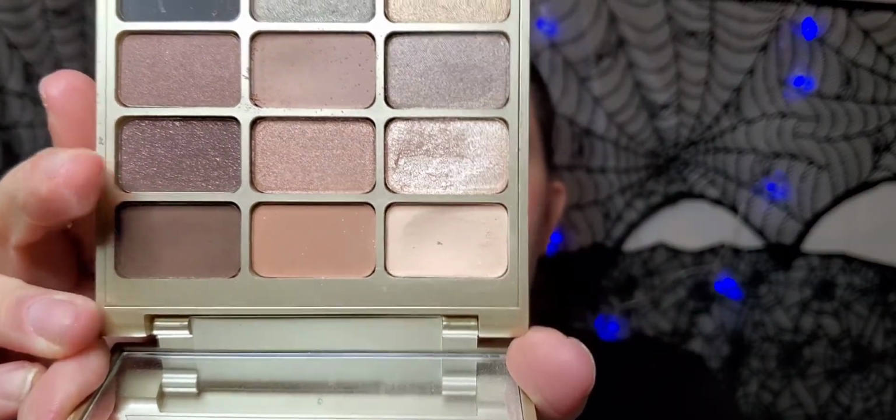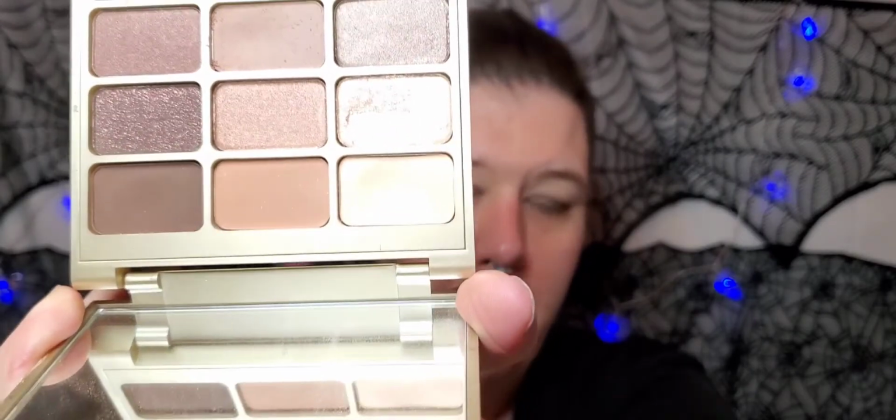Or Light. I'm sorry, it's called Light. In the original one, it was called Bare, but in this one, it's called Light. And I've hit pan. I've hit pan.